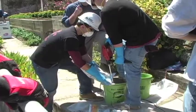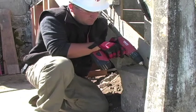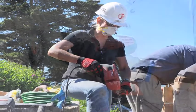Another important aspect of a project like we did on Alcatraz has to do with formwork and tools and all of those other additional things that we need beyond concrete products. Hilti stepped in after we had already started the project and became our tool supplier. We gave them a list of tools that we thought we'd need throughout the project, and they overnighted them to us. The equipment they sent us was just unbelievable.